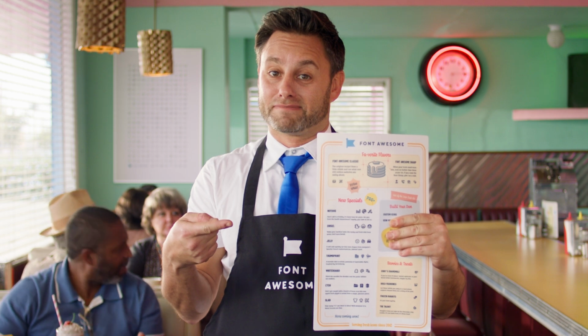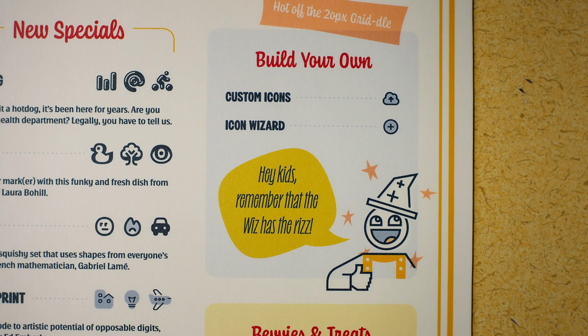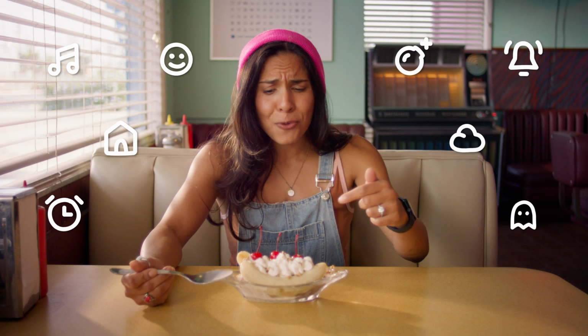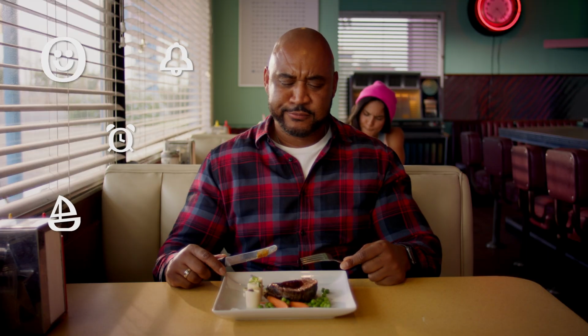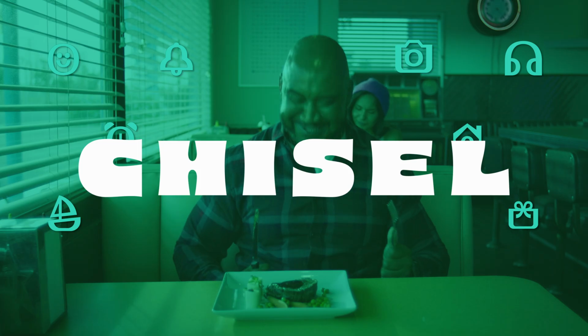But sometimes you need something that tastes a little different. And that's why with Font Awesome 7, we're expanding the menu. Introducing Pro Plus. We've collaborated with some of the world's best icon designers to bring you entirely new, visually unique sets. Whether you need something playful and friendly. That's both playful and friendly. Something structural and organic. Yes! Yes! Or something else entirely.